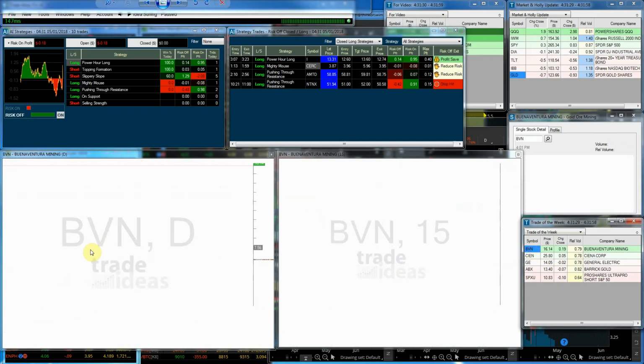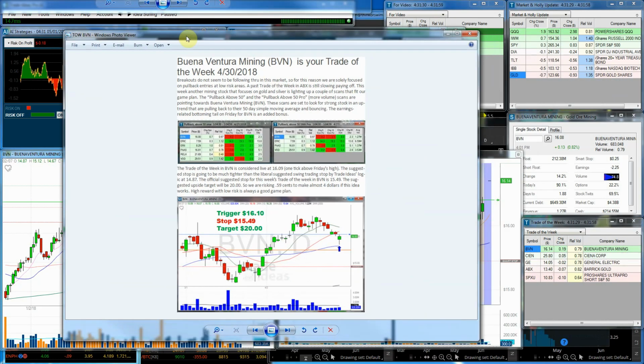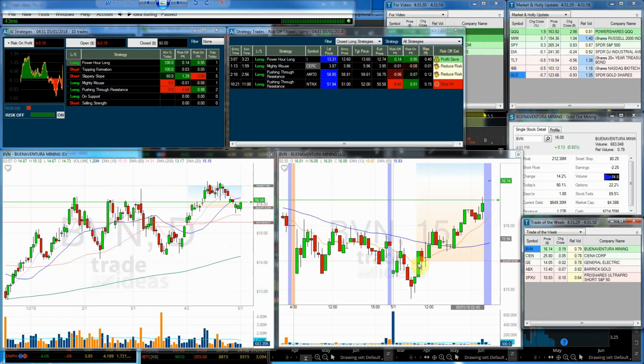Let's go ahead and take a look at our trade of the week, BVN, and here's our information on that. As you recall, our trigger is at 1610, and lo and behold, we did trigger. It was towards the end of the day right here on the last 15-minute candle, but she did trigger, so we'll have to keep an eye on that, see how it's doing.